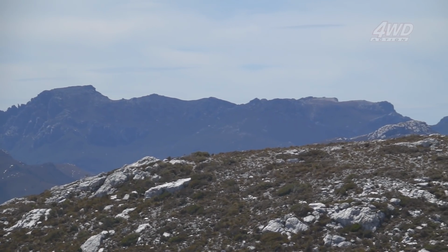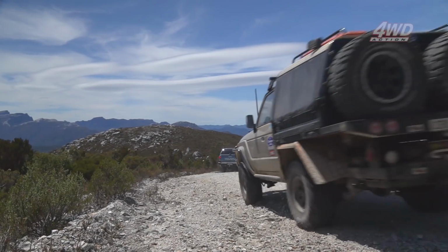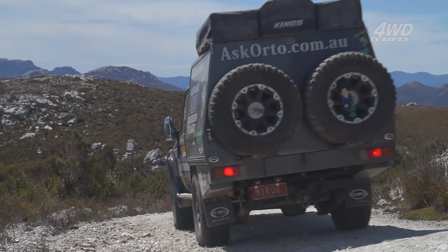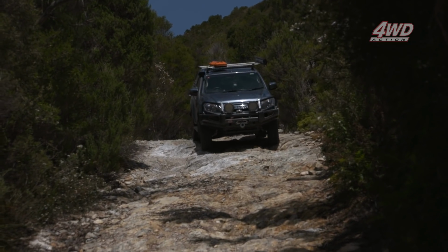Yeah, it'd have to be, mate. I've done a quick look at the VMS as well. It says it's about 760 metres above sea level. It's pretty high. Quite a windy track up there, isn't it? Right now, we've reached the start of the descent towards the Franklin River. When you're tackling descents, engine braking is incredibly important. It gives you better control and helps save your brakes.